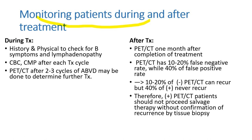Patients need to be monitored during and after treatment. Especially 1 month after completion of therapy, PET CT scan should be done. PET CT is not 100% perfect. It has a 10 to 20% false negative rate and 40% false positive rate. In other words, even if patients have a negative PET scan after treatment, 10 to 20% of them will recur. But the good news is, even if patients have a positive PET scan after treatment, 40% of them will never recur.